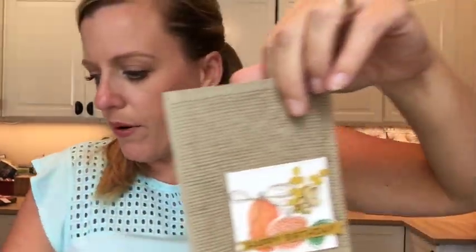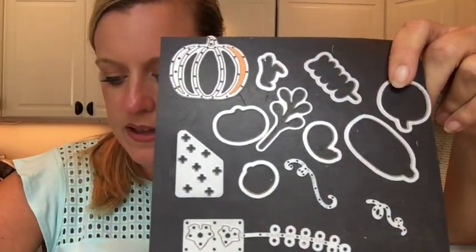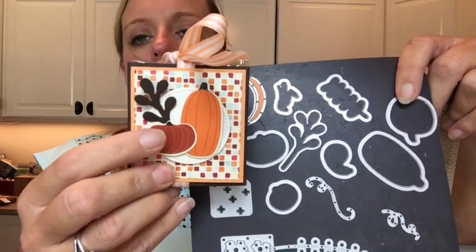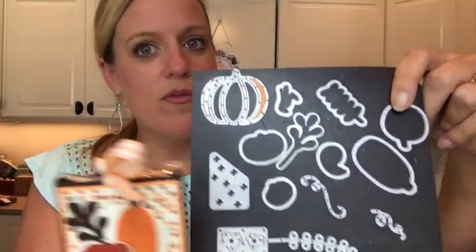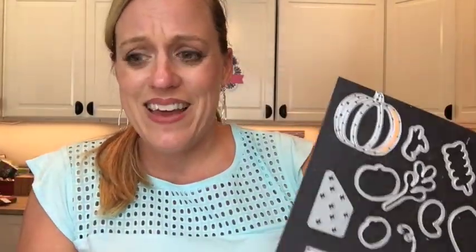Oh, that's not it. That's paper. Here are the framelits. The thing about the framelits, and this is what I want to show you, is that it also cuts out these pumpkins that are in the Halloween paper. So this is really doing double duty here. It's a great set. It's so great because it can cut out the pumpkins you stamp, or if you don't want to stamp, it'll cut out pumpkins from that paper.